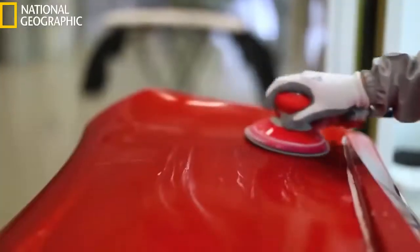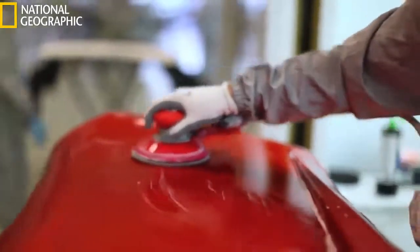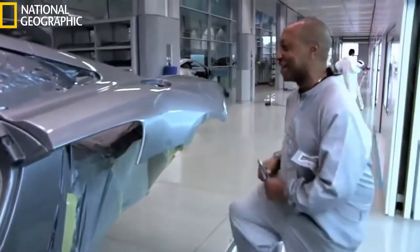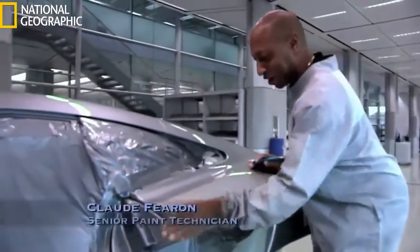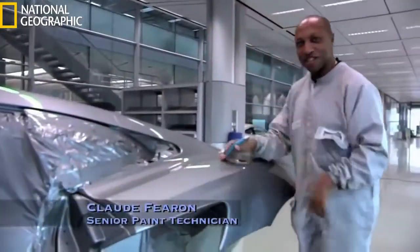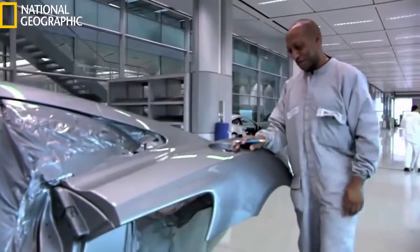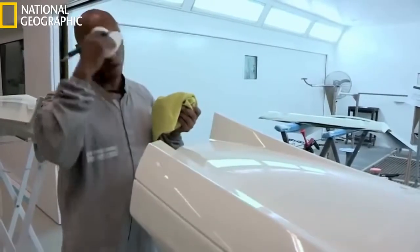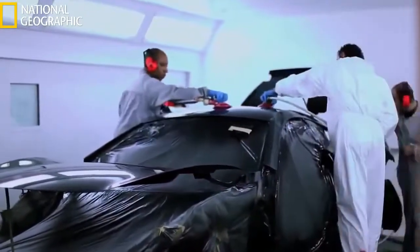The cars come in a variety of colours, but whatever the customer chooses, they still have to pass an eagle eye. My name's Claude, but my nickname within the business is either Hawkeye or the Master. If I see something, I have to pull it out. I just can't leave it. I am fussy. I have to be with these sort of jobs. Customers are looking for perfection, and I have to deliver that.